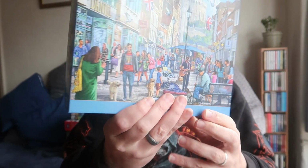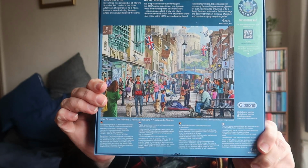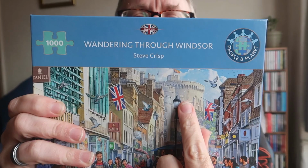So, the first one, I actually love this one. It's very, very unusual. It's called Wandering Through Windsor by Steve Crisp. And as you can see, if I hold it up like that, it's a really clever one because it's basically a street scene like you'd see in any town centre. And you've got buskers, you've got dogs, you've got people sitting on benches, you've got old people, young people, black, white, you've got union flags going. And in the distance there, you can see Windsor Castle. And I just think it's a really nice puzzle.